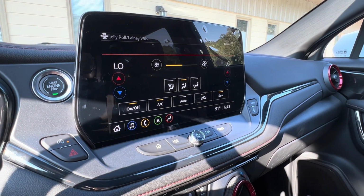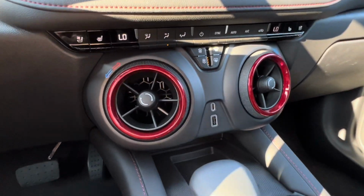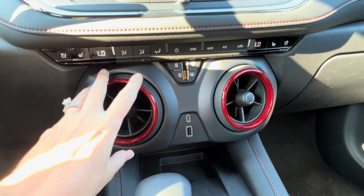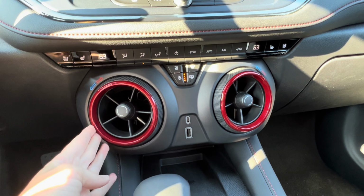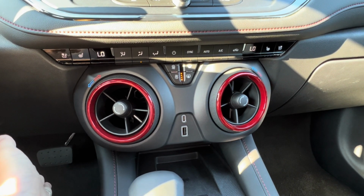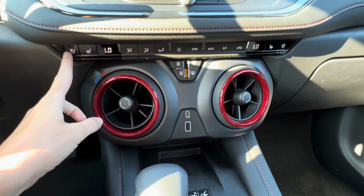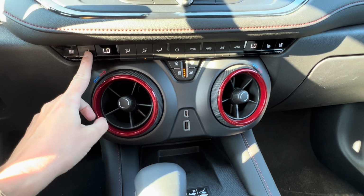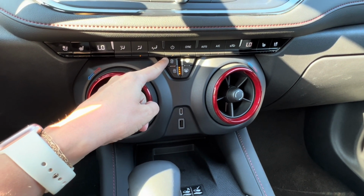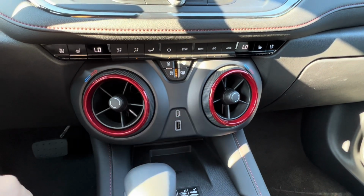You can control your climate from the main screen, but I prefer to control it down here. So to change the temperature of the vehicle, you move these. You can see they're both moving. I have it synced together. It does have dual climate control. Both front seats, driver and passenger, have cooled seats and heated seats. Of course, these are all your air controls here. And then here's your fan speed and your defrost. And to sync them together, your sync button.